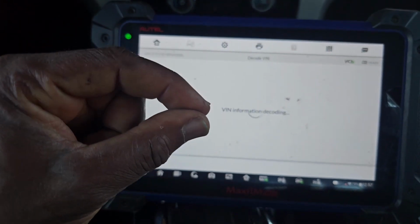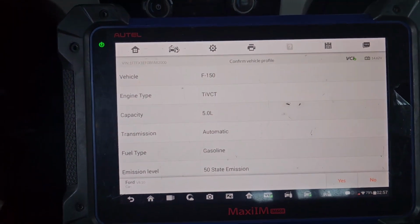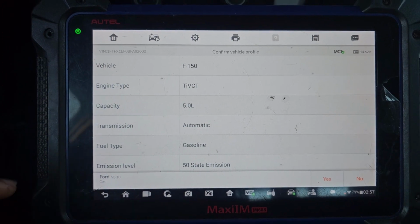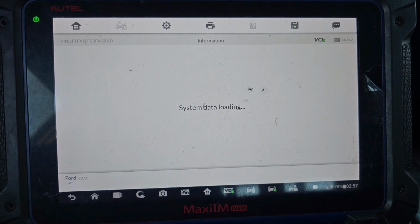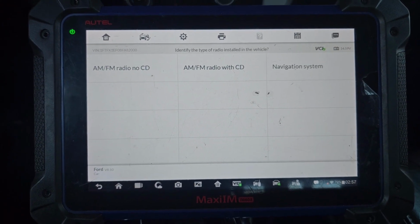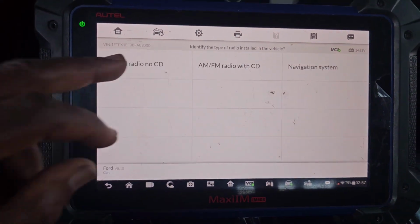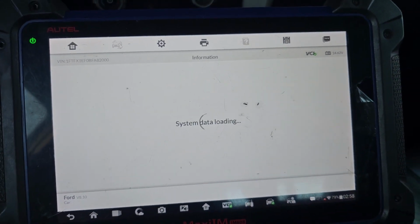As soon as you close the door, it makes contact and sends ground to the body control module, whether it's there or here, to tell the body control module that the doors are closed. The door lock and unlock function also depends on it. So, F-150 5.0 liter, I would say yes. We are going to check at least the body control module, radio, FM, AM, FM radio, CD, navigation system. I believe this is FM with a CD, so I'm going to choose this one. Even if you don't choose it, at least it will work.